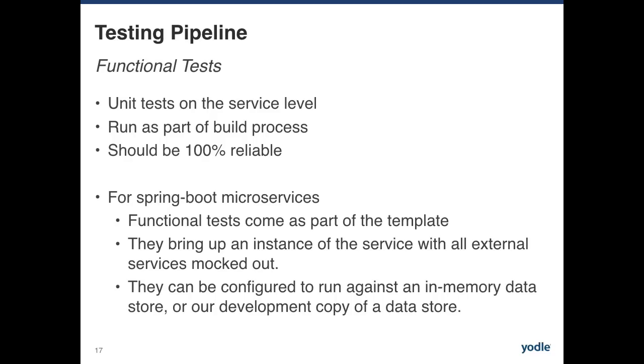One interesting thing, and we kind of went both ways with this, is with data stores. If your service is talking to a data store, we can either mock out the data store and use an in-memory data store, or we have it so you can actually run against a dev version of our data store sitting in our data center somewhere. You can do either one. Depending on the service, you might prefer one or the other, but we do support both of those.